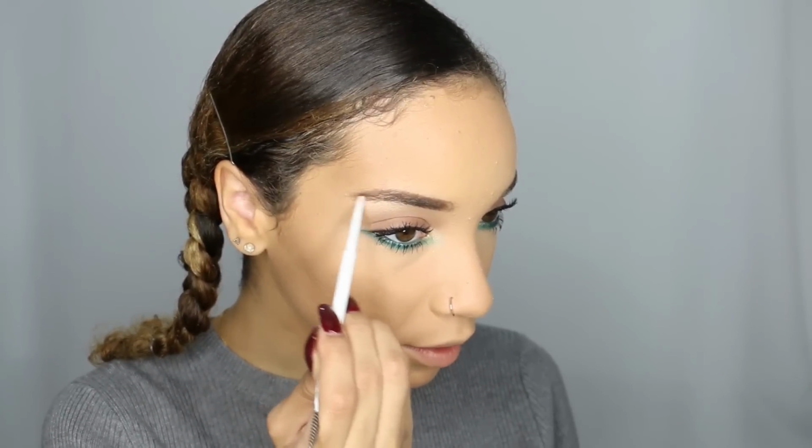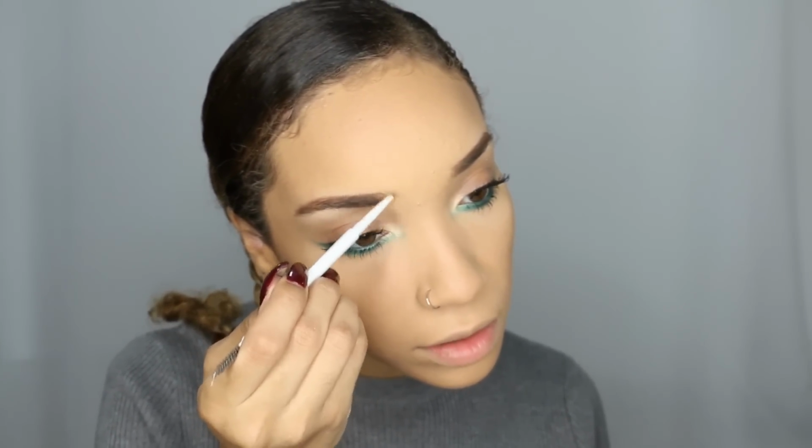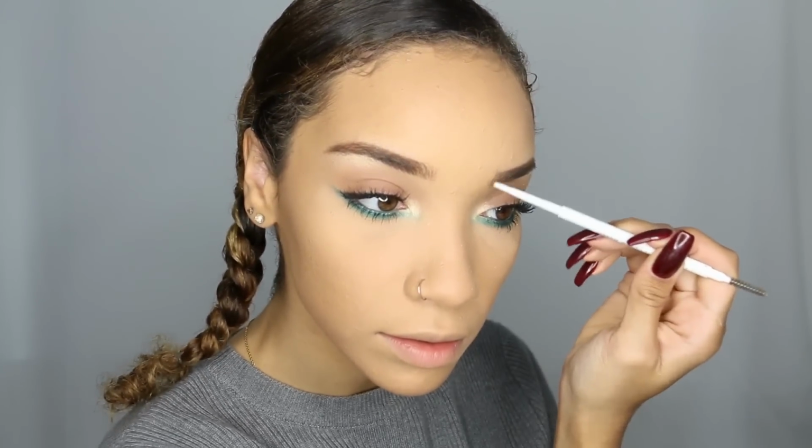I am going to go back and fix my brows a little bit with the same brow pencil I was using, just to touch them up now that all the shadow and foundation is on. And then I'm going to add some little hair strokes in the front.